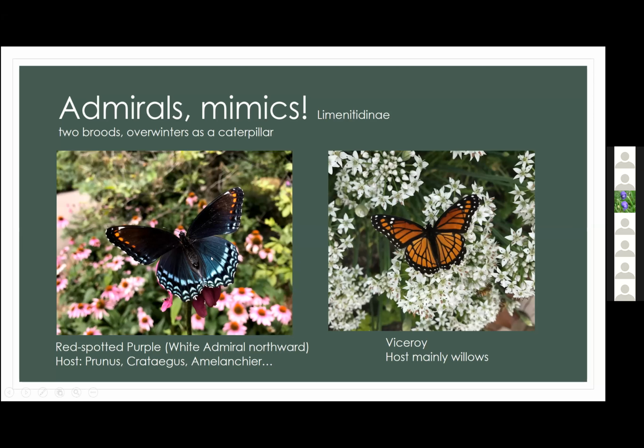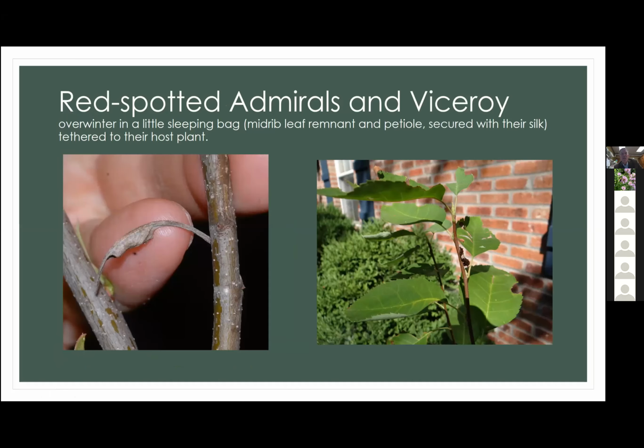And then the red spotted purple on the left, from where you're at and north and east, is the white admiral, which has these big white bands on it. But in most of the metro now, we have the red spotted purple form, black and blue. What's going on? Again, it's a mimic of that swallowtail complex. So birds learn to avoid eating these black and purple, black and blue butterflies, even though this one is edible. Its host plants are, I've seen it using cottonwood, but usually it's more plums and hawthorn and serviceberry, things in the rose family. And these overwinter as a caterpillar.